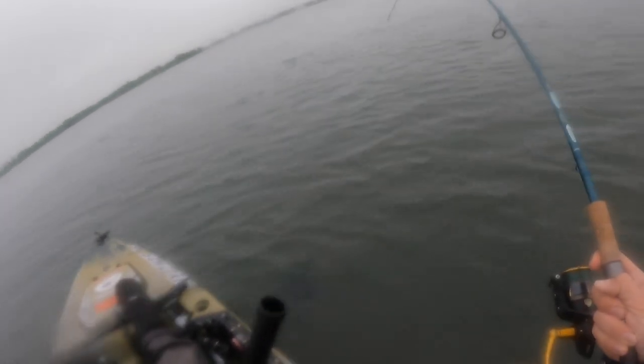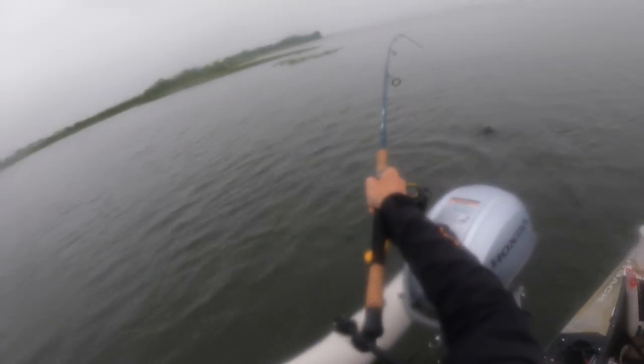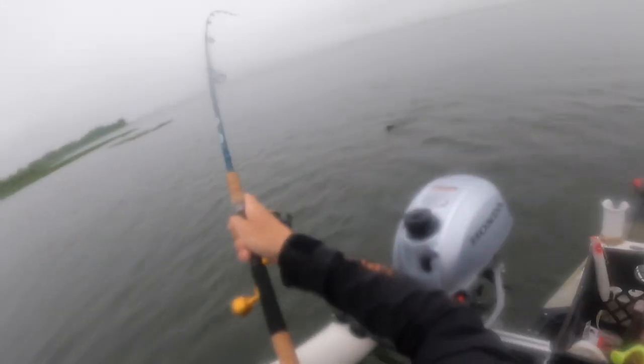A blue on the top water. Ooh. Big even? I don't think so. It's just a lot of seaweed. What's going on here? Oh, it's a striper. Topwater striper came to play. Oh, huh. That's why you felt so big.